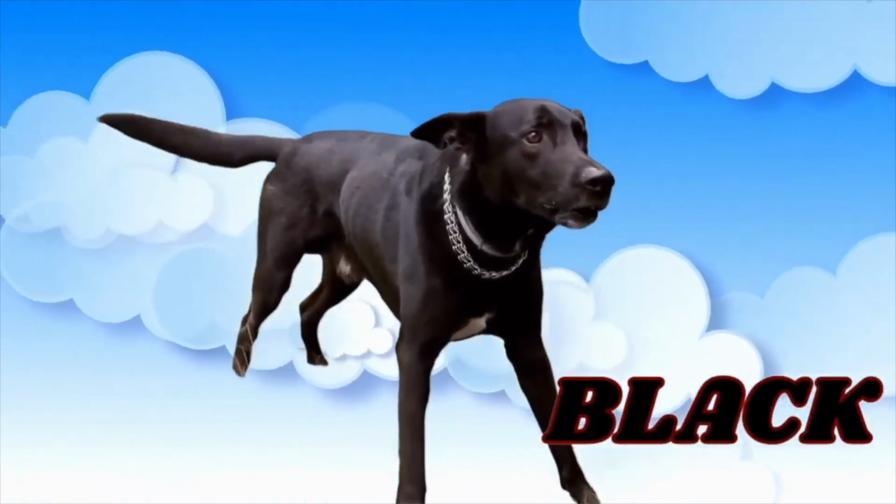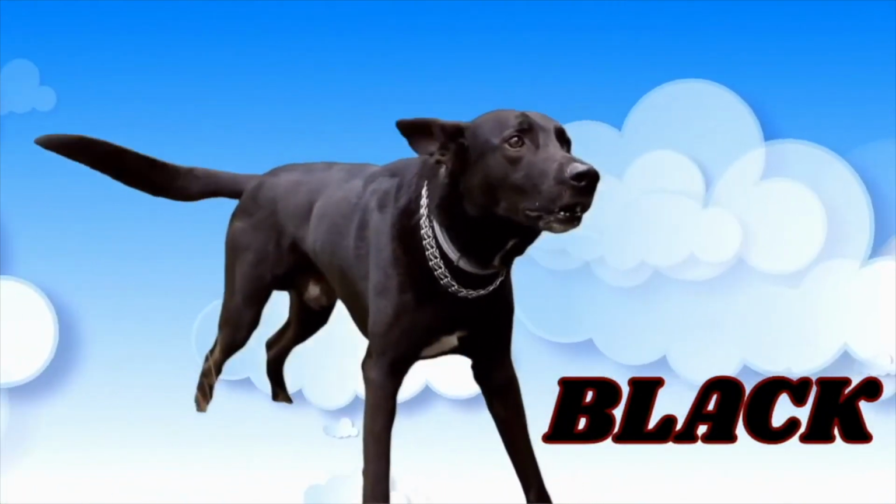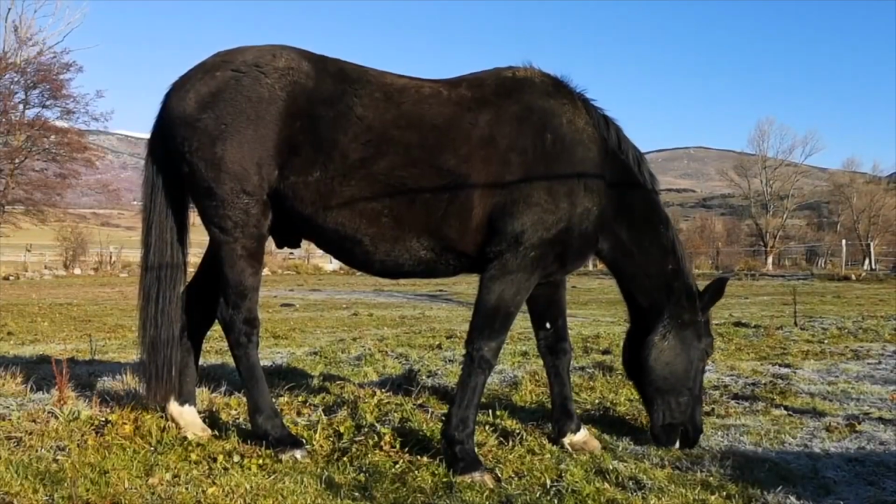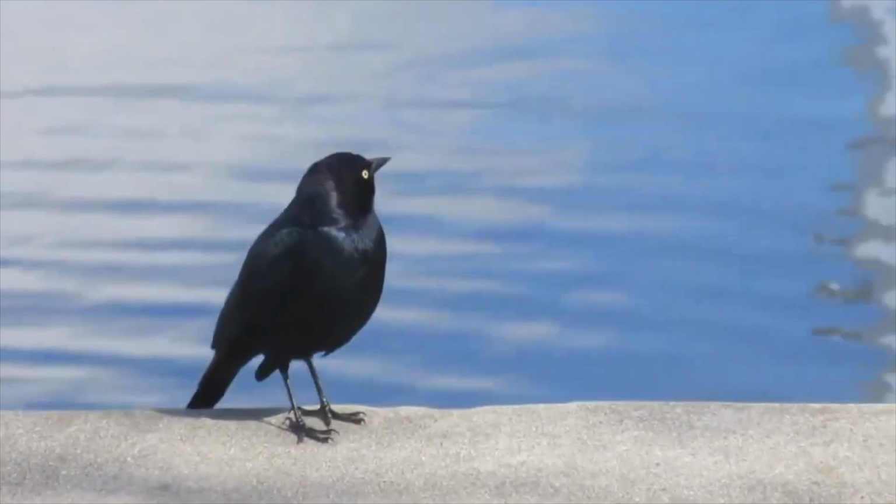Black. This is the color black. Many kitty cats are black in color. We have black horses and even black birds.